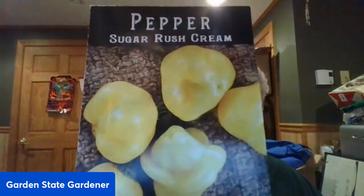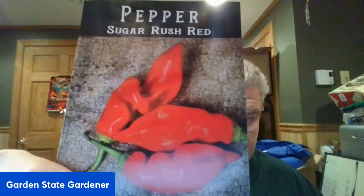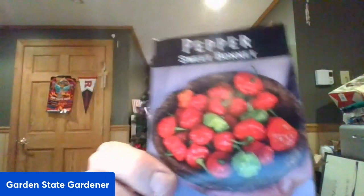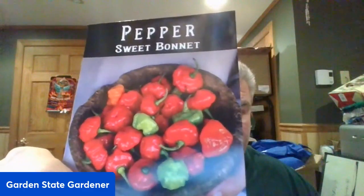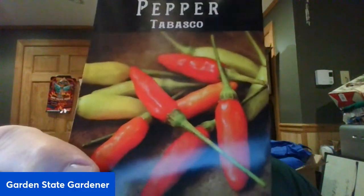Sugar Rush cream. Sugar Rush red. Sugar Rush peach. Now, if you're going for taste, only the Sugar Rush red, cream, and peach. They're great hot pepper taste. They're nice snacking hot pepper. We got the sweet. We got the sweet bonnet. If you want a Tabasco pepper, you got a Tabasco.